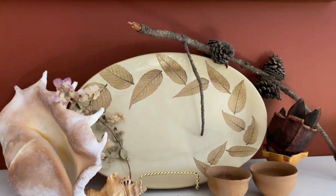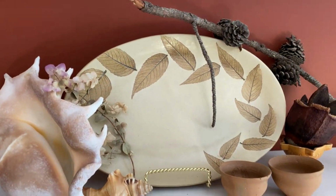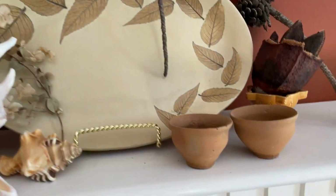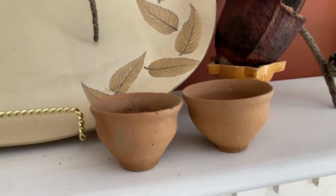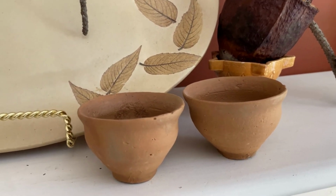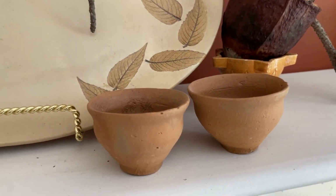The pottery is from a potter in Virginia that he really liked, since he used to live in Virginia. He did tell me the story of these little cups. I want to say maybe it was when he lived in Israel. I don't remember.